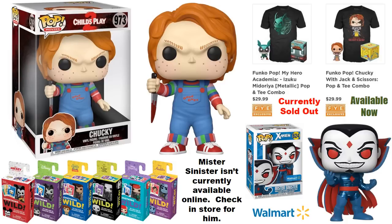You see also the Something Wild card games are available, most of them being focused on Disney properties. In the upper right here, looking at FYE, they did have that My Hero Academia Pop Tee set that did actually sell out. It pre-sold out. That doesn't mean, again, that you won't be able to get it. You're just going to have to wait to see if there's a restock online, or if you still have a FYE in your area, you can check for that. They do still have available the Chucky Pop Tee set, so be on the lookout for that one. Like I said, that one is available actually on the website. You can check in store as well with that.